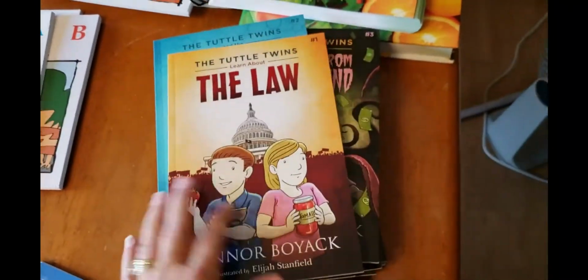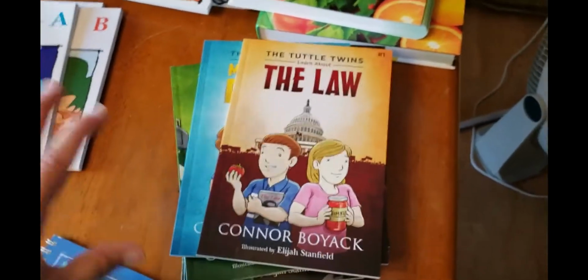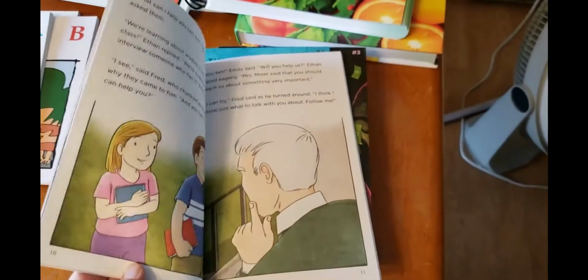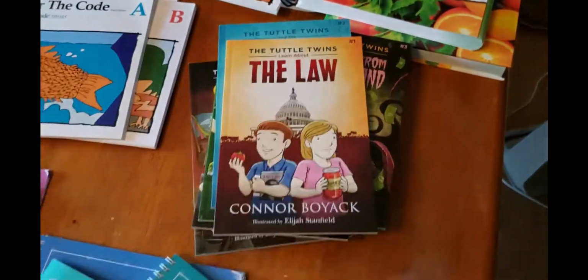So it's all about laws and learning. So they get a lot of the normal common sense learning stuff we all need to know, through this reading book. So we're going to do these as read alouds throughout the year.